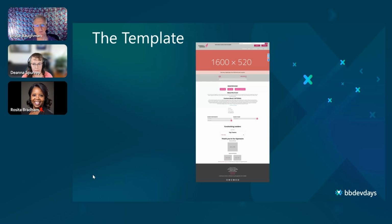So we wanted to be able to customize the top of the page with a custom navigation, custom event name. We wanted to customize the banner. Below that, there's a little section. I'm actually going to screen share in a minute and show you the actual template.